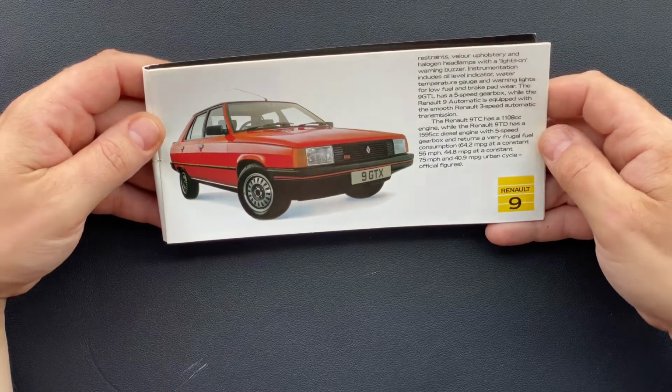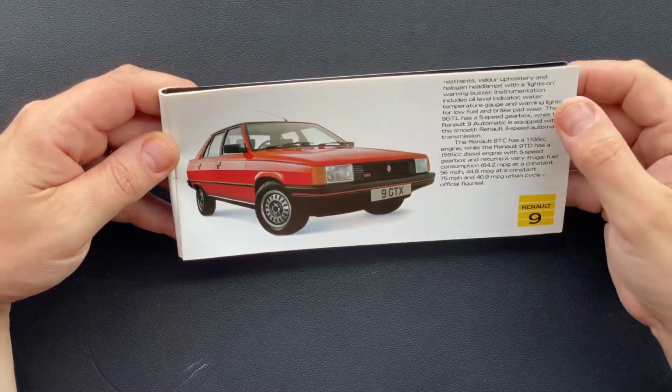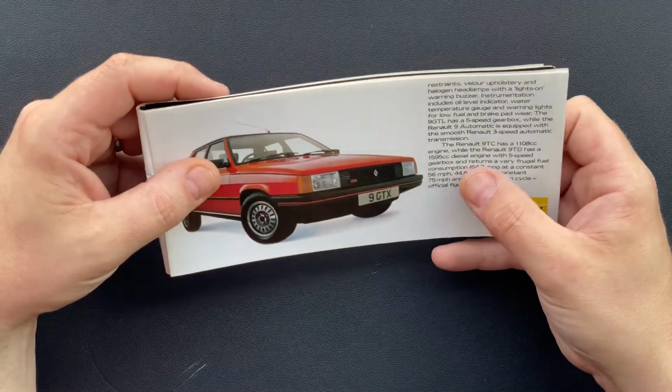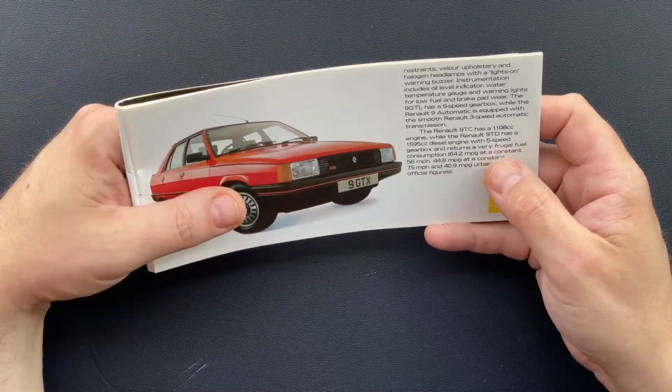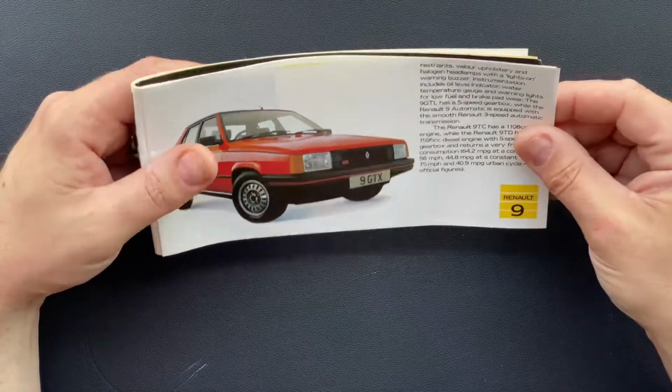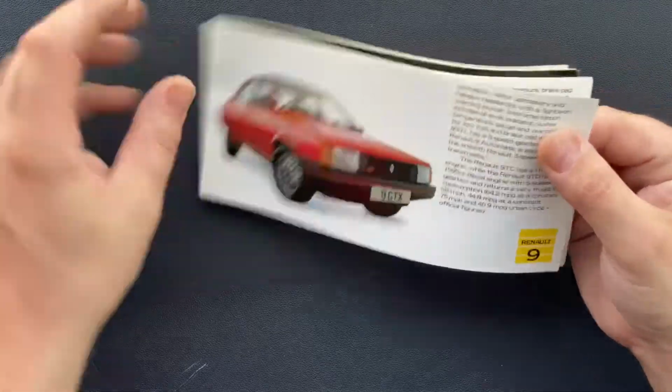Head restraints for lower upholstery. It's got a lights on warning buzzer. What does it say the diesel does? The 1.6 diesel returns a very frugal fuel consumption of 64.2. That's good, isn't it? Great stuff.